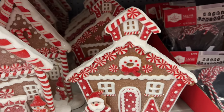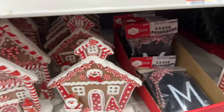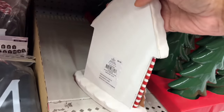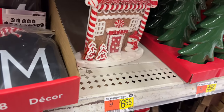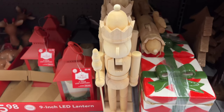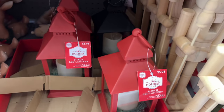Those are adorable also. And y'all, they're just fronts. So it looks like it's a full house, but it's just a front. And again, that's $9.98. This little nutcracker is giving me Pottery Barn vibes with no painting on it for $9.98. They have a little lantern down there for $5.98.